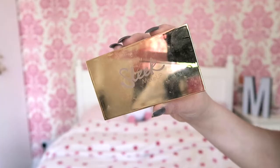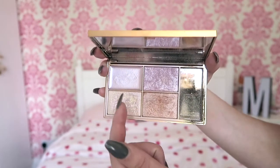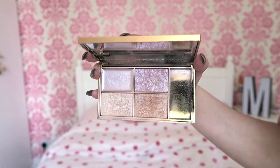So the first thing that I have in this section is my Sleek highlighting palette. This is actually quite a recent purchase. As you can see, there is 4 different highlighting shades. Is that a thing? Anyway, and it actually came with a little book to tell you where to put all these different highlighting shades on your face to get the maximum highlight out of the palette. But I normally just mix them all together and put them on my cheeks, on my cheekbones, just because that's where I only really highlight anyway.